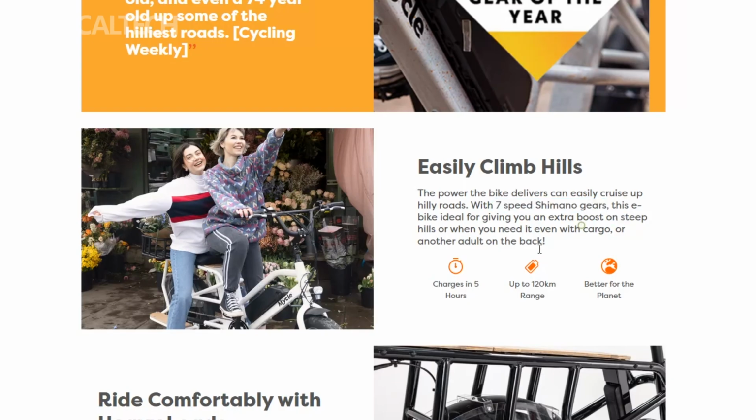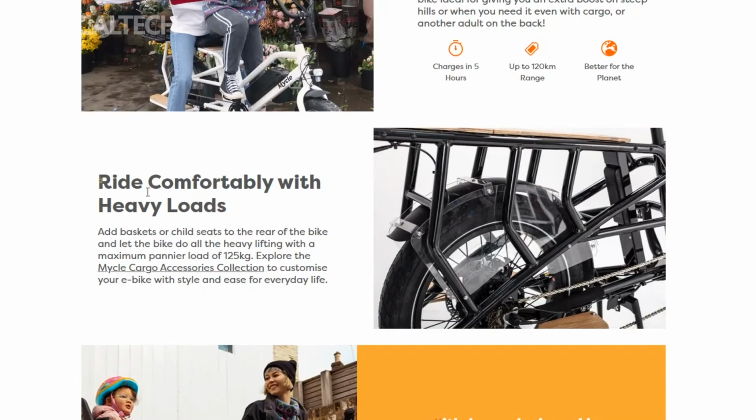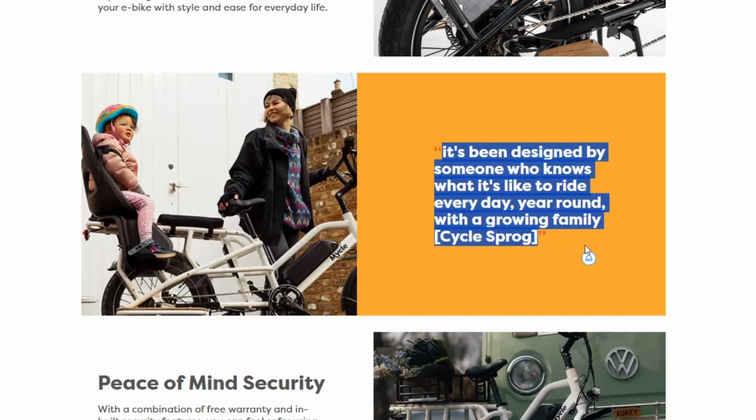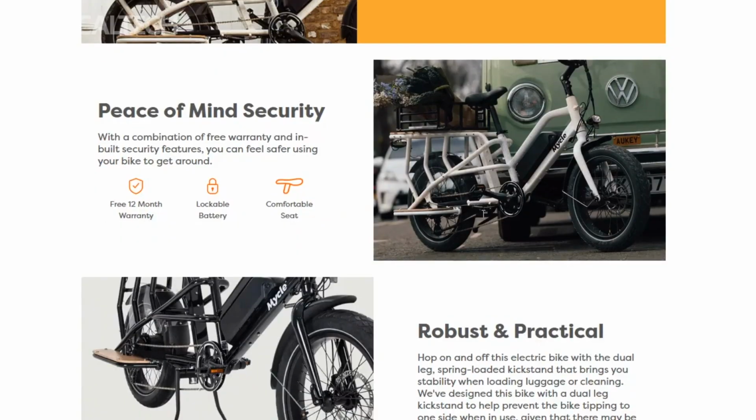If you're seeking to streamline your daily journeys with convenience and efficiency, the Mycle cargo bike presents a compelling option that's well worth considering. In a world where urban mobility can often be challenging, this bike offers a solution that simplifies your daily routine while ensuring you arrive at your destination swiftly.